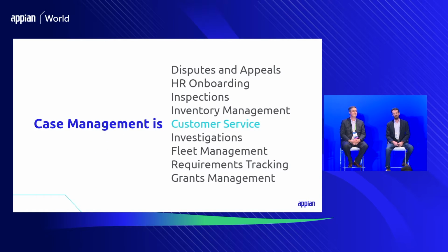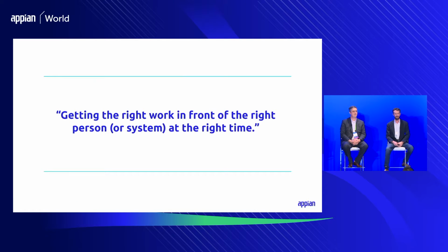So let's start off with a brief overview of what case management is. Case management goes by many names, but when you look at a pattern of work, you start to see that the core workflow requirements are remarkably similar. Essentially, if a business problem requires getting the right work in front of the right person at the right time, chances are it's a case.